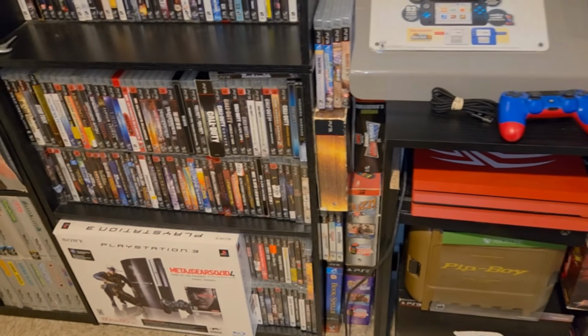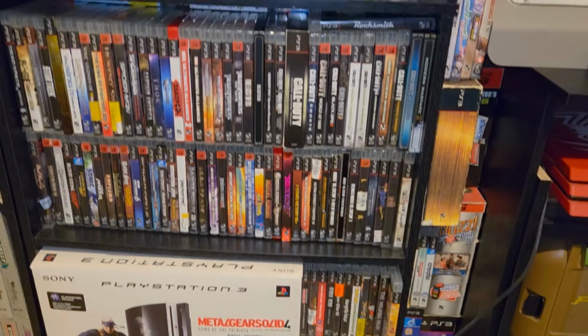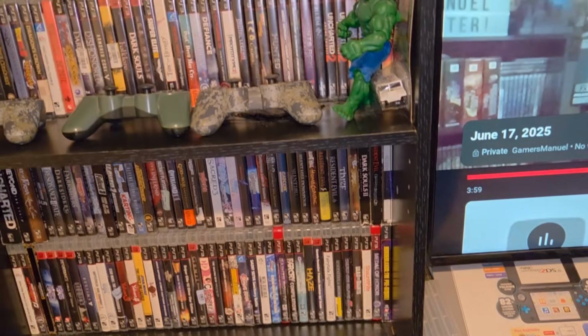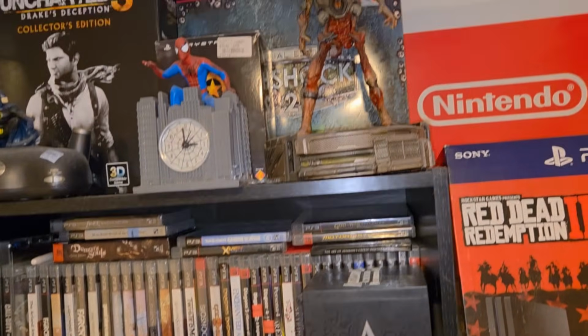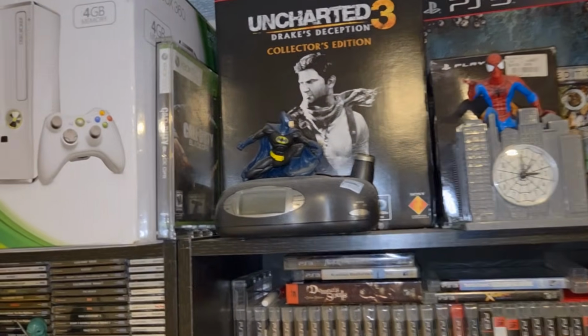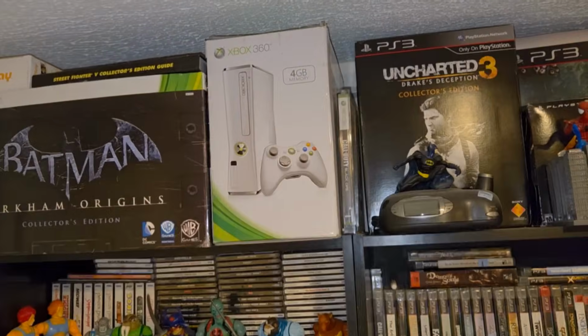Back here we have some PS3 stuff. The CIB Metal Gear Solid is pretty cool. I have about maybe 300, 400 PS3 games. Some sealed, some not. Some decent ones, some not. But it's a decent collection, I believe. Again, more collector edition stuff here. The white 360, the Batman Arkham Origins.